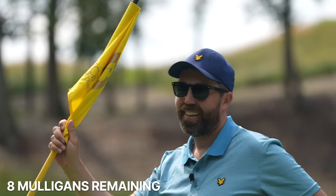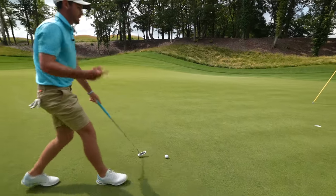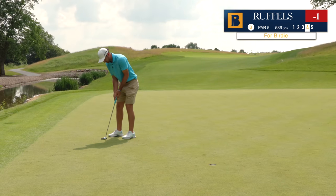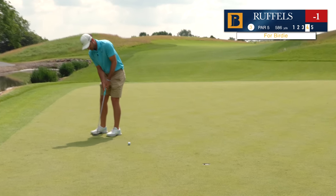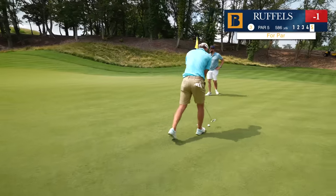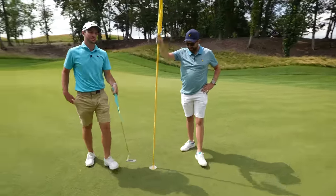All right. But now, I think statistically, people are going to tell me that this isn't smart because I don't know what the average make range from like 10 foot is, but I think I can do it. I got the read now. Oh, have I done the same thing? No! Done the same thing. See, now I feel like I've wasted two on the one hole.